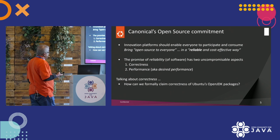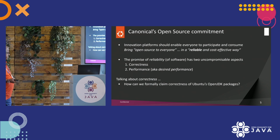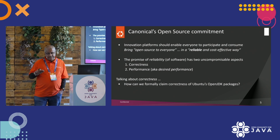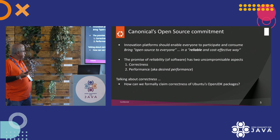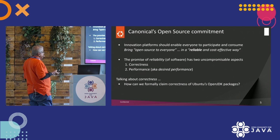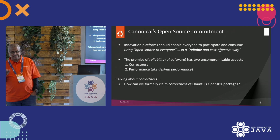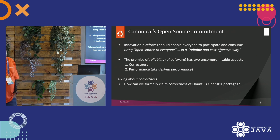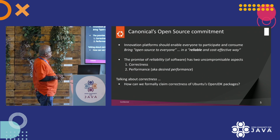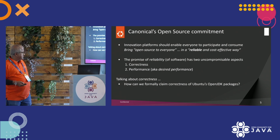So part of our open source commitment was the promise of reliability. And with this reliability, we wanted to be scientific, and that is where we asked, how do we say that any package on Ubuntu can be formally claimed as correct? So for OpenJDK, the answer was easy. OpenJDK does have a specification, so we just need something to validate that our builds are exactly matching that specification.